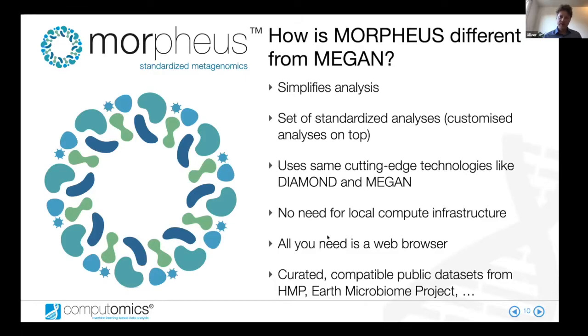So MORPHEUS offers a set of standardized analyses that almost every user will need. And then you can always add customized analyses on top. We're using the same technologies as MEGAN also uses. So we're using MEGAN in this workflow, and we're also using the DIAMOND aligner, which is why those tools will work seamlessly together. And one of the big benefits is you don't need local compute infrastructure to run MORPHEUS.